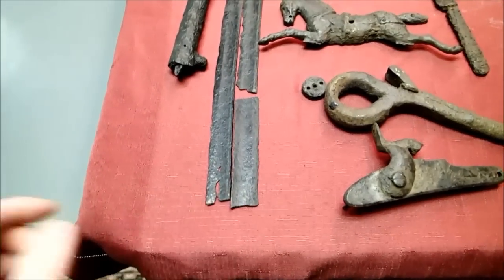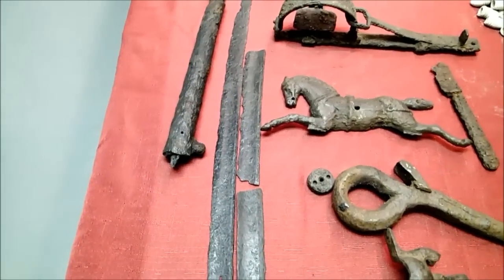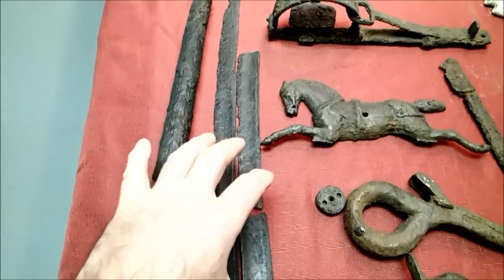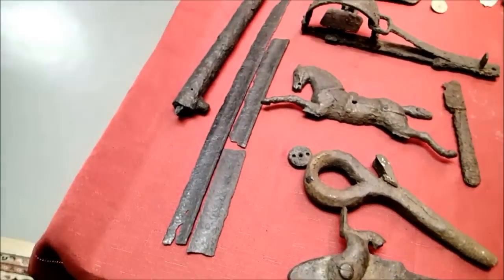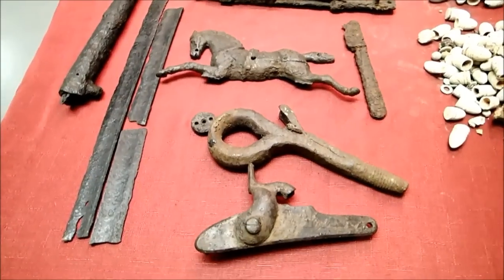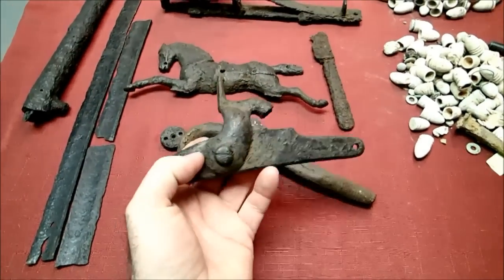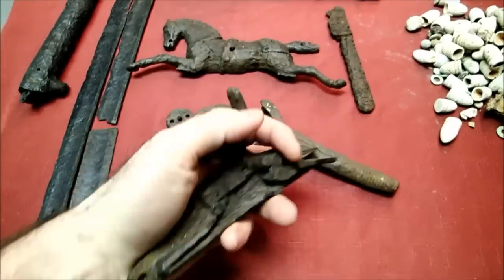This was a cool find right here. This is part of a sword blade from the Civil War. Someone broke it into 3 pieces and threw it in the river, and these are all together, right within a couple feet of each other, so they did that on purpose, which is kind of interesting. Unfortunately, the big brass hilt was gone, so someone probably found that fishing years ago. This is a lock plate off of a Civil War musket. It's in really nice shape.